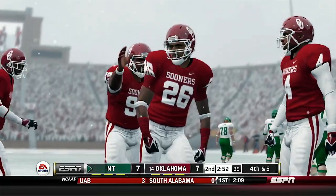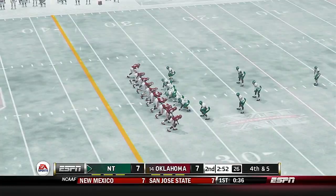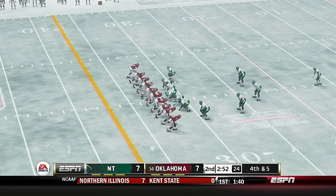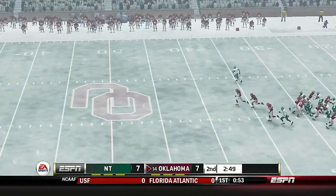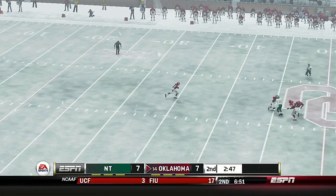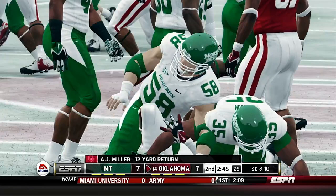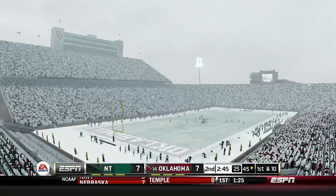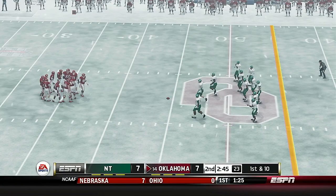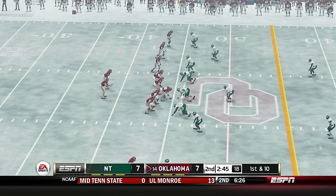On that series, I'm curious to see if they pick things up when they get the ball back. They're stacking the line. It looks like they're coming after this punt. He got nailed on that one. You always want to go in the locker room with momentum. So as we get closer to halftime, I think we'll see more and more attempts to create big plays.